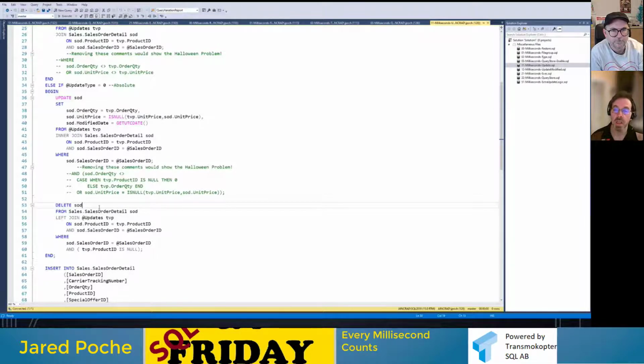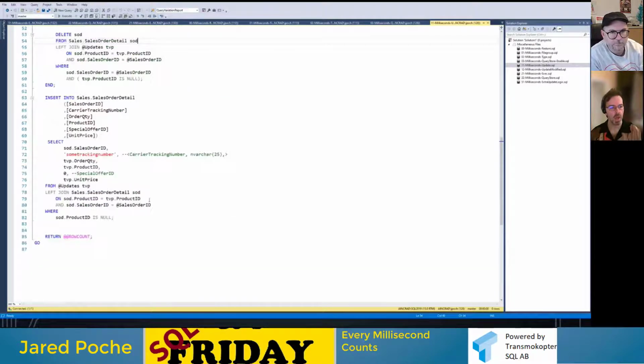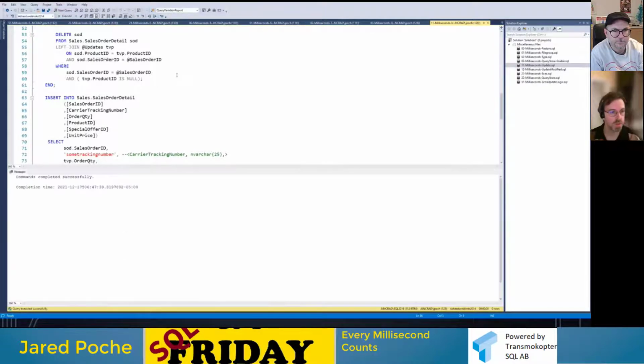But if something is in the physical table, in sales order detail, but not in our TVP, then we're going to delete that out of the table, just as a little twist. And afterwards, we have an insert statement here that we are going to try to insert anything that's in the TVP into the table as long as the record in the table does not exist. So this is our first stored procedure, and here is the second.